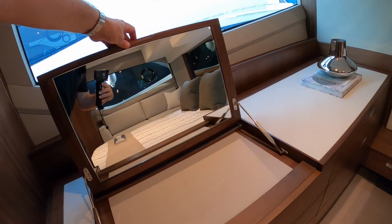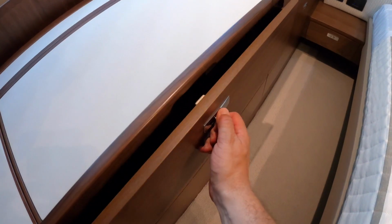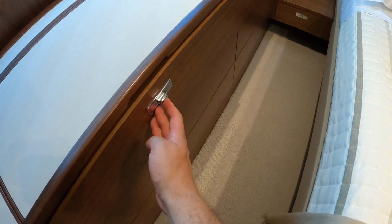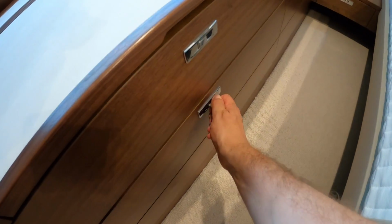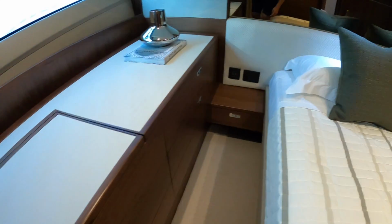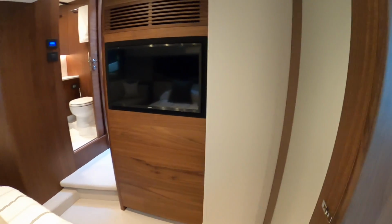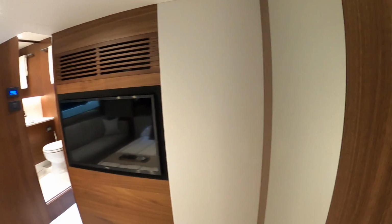We'll find a nice little dressing area underneath here, and underneath that you've got drawers like this. Again, although it's a very stylish boat, it's also extremely practical. So if you want to go and spend a couple of weeks on board your boat or more, no problem at all. You're not going to be falling over your stuff.